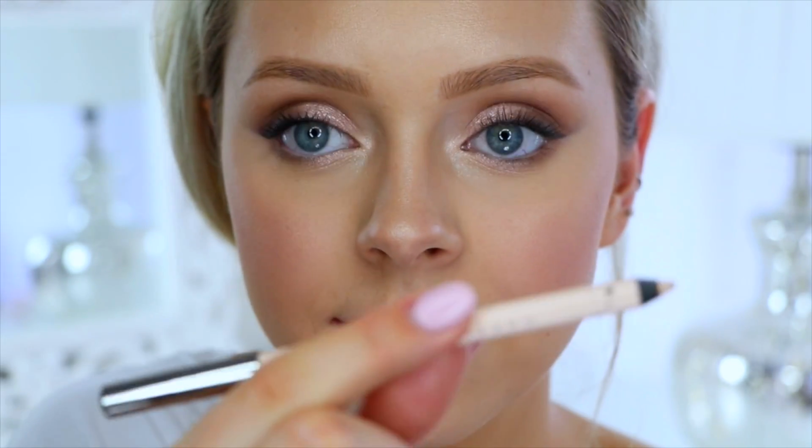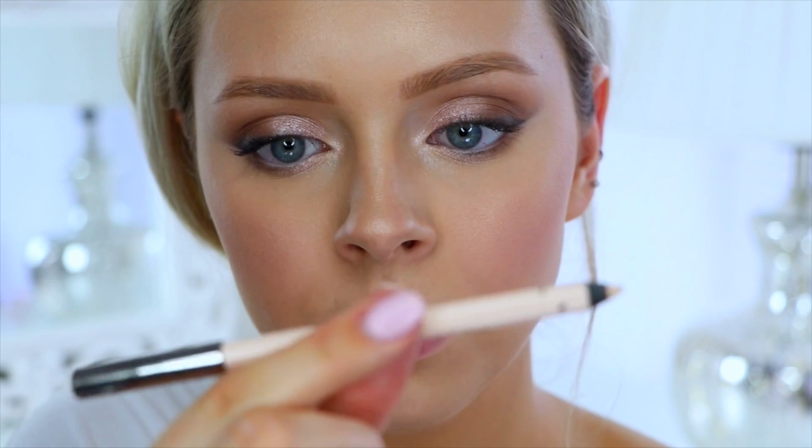Now you can put black eyeliner on the inner waterline if you want to make it a little bit more dramatic, but since we're going for the more classic and natural look, I'm gonna take a nude eyeliner. This is the Makeup Geek Full Spectrum Eyeliner in Nude, and I'm just going to waterline my eyes with that. And then taking some more of that Too Faced waterproof mascara. I'm going to put that on my lower lashes.